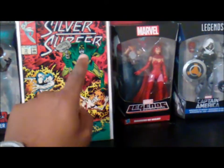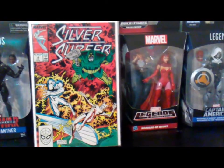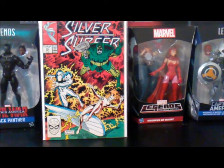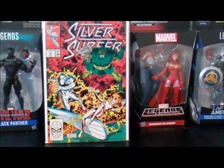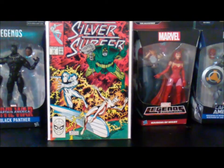But the reason why I picked it up is because of this guy, Ronan the Accuser. This is one of his earlier appearances. I'm a big fan of Ronan the Accuser. Sometimes you're big fans of people and you don't know why. But definitely this cover pops. Very nice cover. Very nice condition.